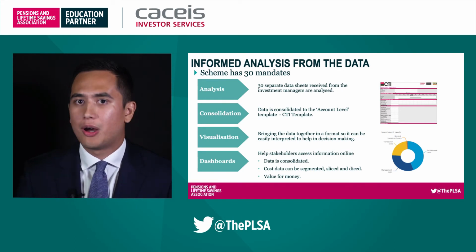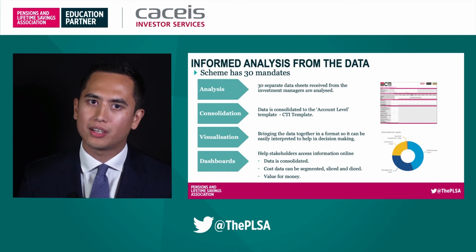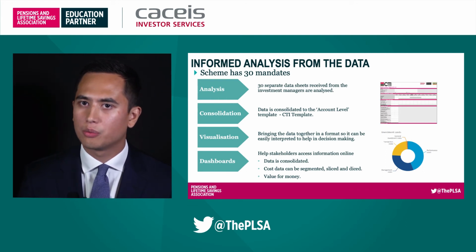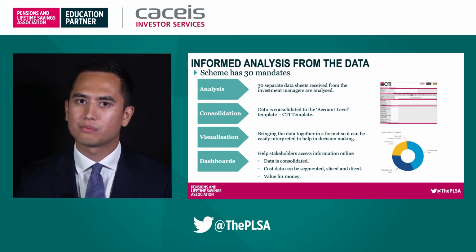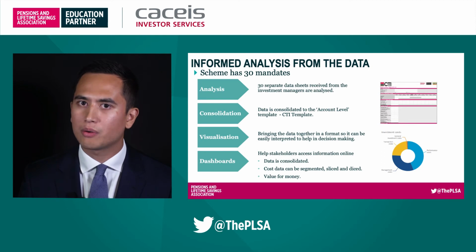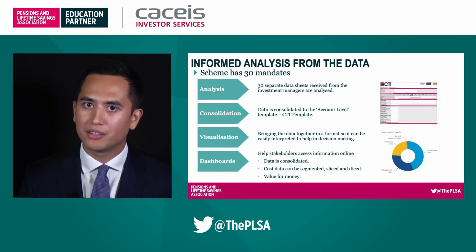The question is, what's next? Here we typically advise to begin the cost consolidation exercise and analysis piece to really work on assessing value for money and your regulatory reporting obligations. What we typically do here is pull together those 30 individual Excel sheets into one aggregated client account template that is provided by the CTI group.